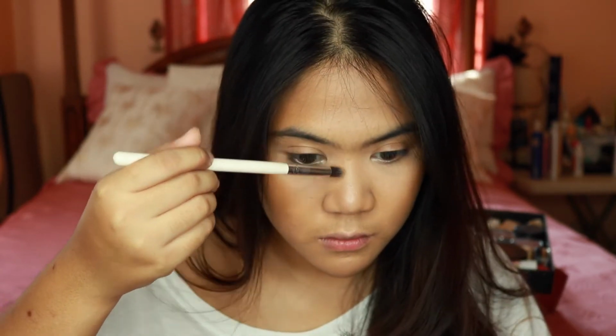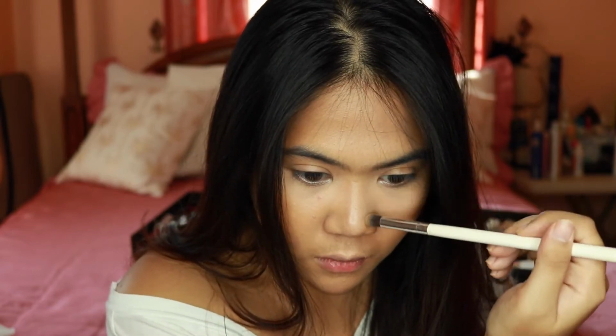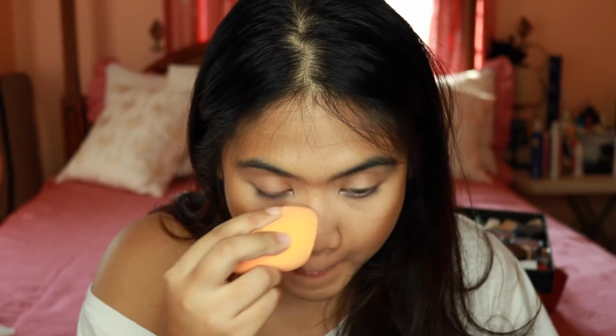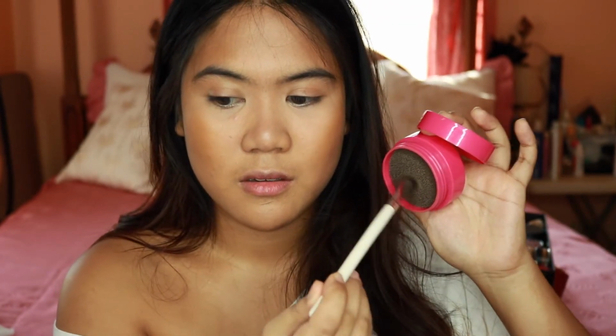Now I'm gonna contour my nose using the same bronzer, which is the Hoola bronzer. Then I'm going to soften it up using the Real Techniques sponge. I used my shade swatcher to clean it up a bit.